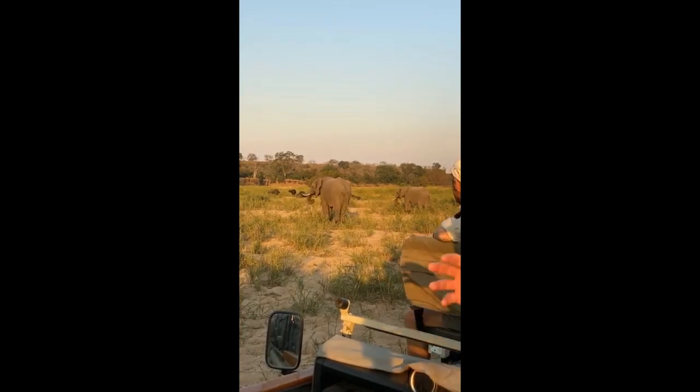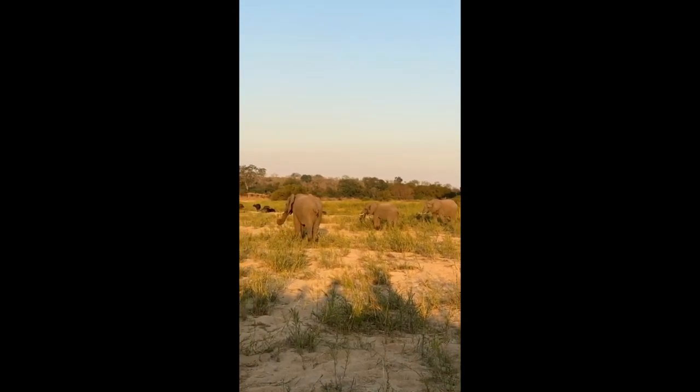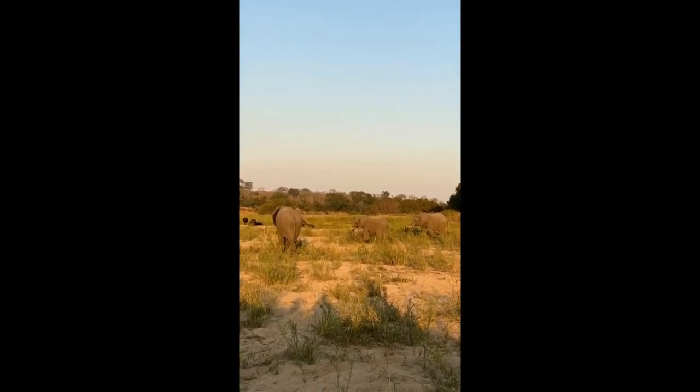And again, this time of the year, with the coming into winter, they'll focus perhaps more on the bark, using their tusks to scrape and pull the bark off trees to feed on the cambium layer, where there's a lot more protein, and that will help maintain their bulk.